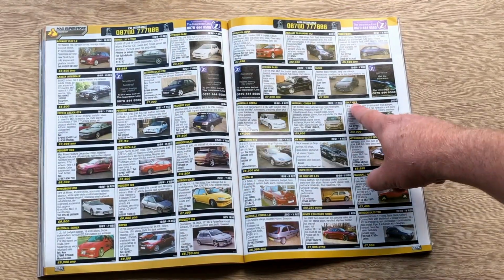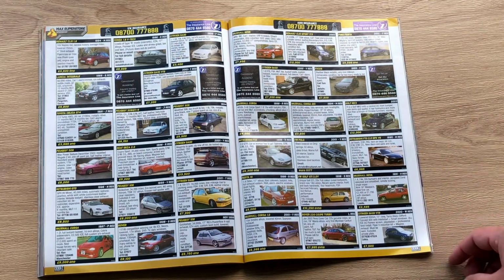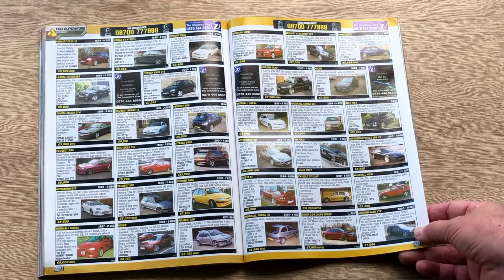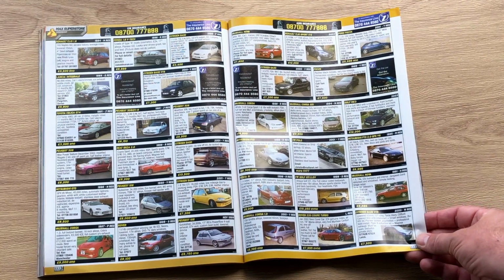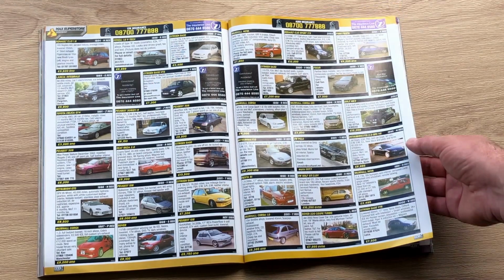This one made me laugh. Look at that Golf Mark 3. Don't know if you can tell, but it's a picture of an Escort Cosworth. So, you know, Golf Mark 3 for £12,000. I'm not sure what's going on there. Someone got a bit confused, or the person putting these adverts together was drunk. Possibly the latter.